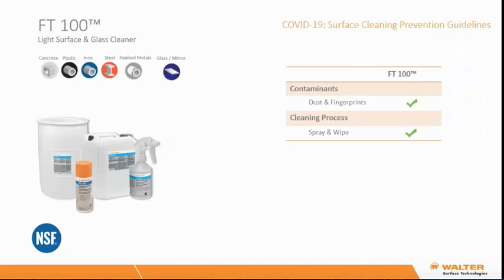Next, we have FT100, the light surface and glass cleaner. This is great for any kind of light contaminants, like light oils and greases, fingerprints, dust, and carbon marks for manual cleaning. The great thing is that we have the aerosol version, which is a foaming product, and also a liquid and trigger sprayer, so you can use it for a wider variety of vertical surfaces as well as horizontal surfaces.